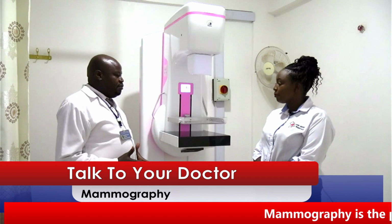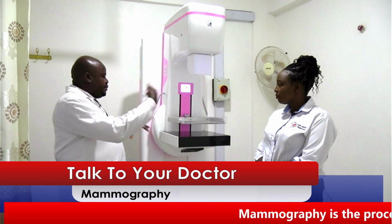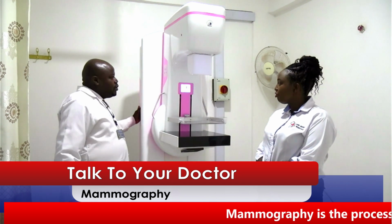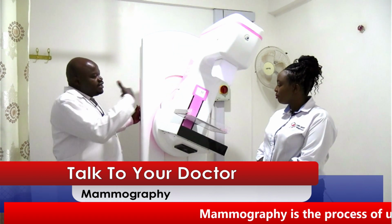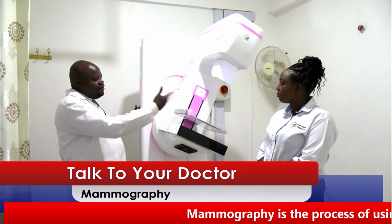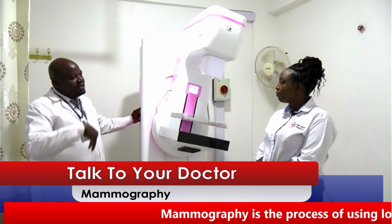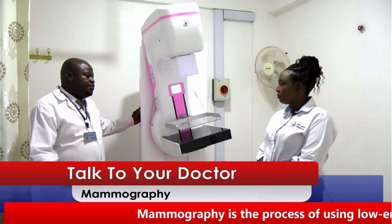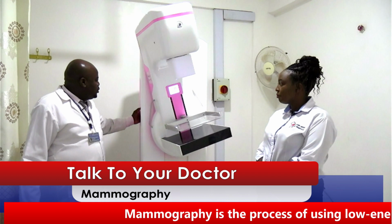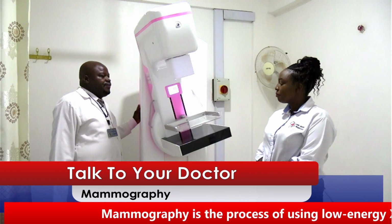But if you want to take the mediolateral oblique, you rotate the machine. The machine can rotate either way when you want. You see the way it is rotating. If you want to take the left breast, you rotate it that side. Then the opposite side, you want to take the right breast. You take it at 45 degrees, then you're able to achieve the best images that you want to send to the radiologist for evaluation and interpretation.